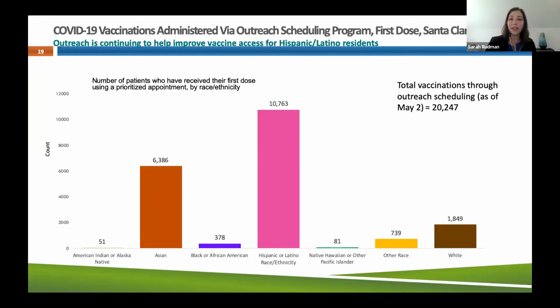When it comes to who we're making phone calls to, who we're making door-to-door visits to, we are making sure that we are doing so in the communities that have been hardest hit. Now you'll see here that the number of Black or African American households and individuals we're reaching out to is much smaller than our Asian and Latinx members.